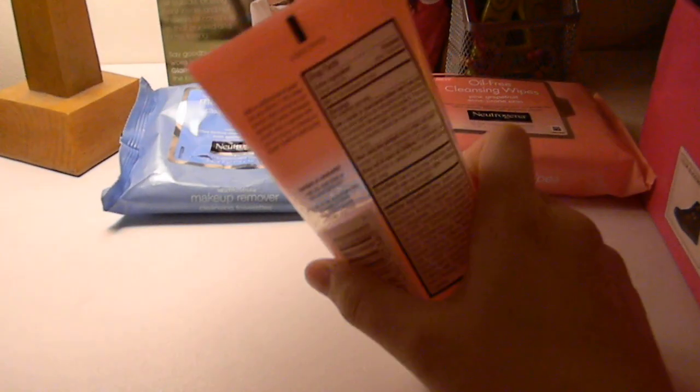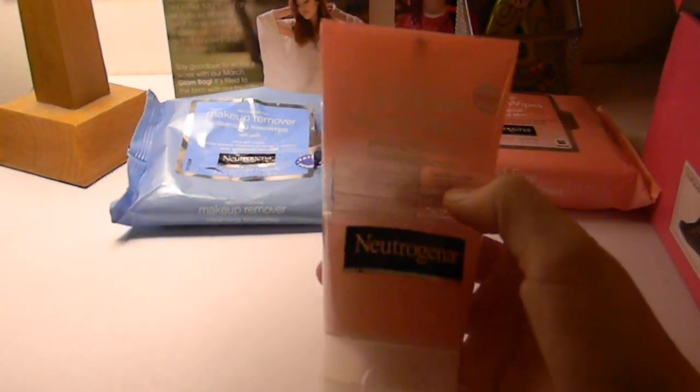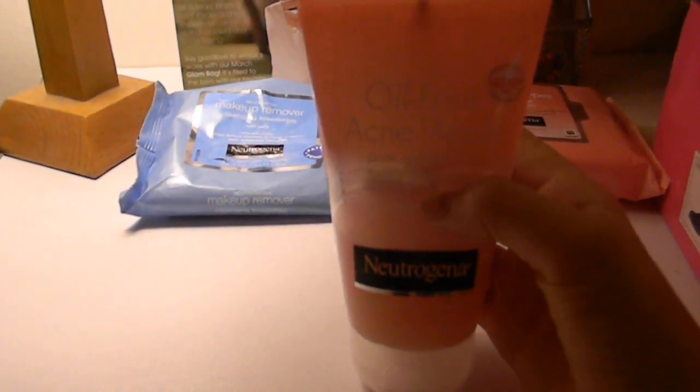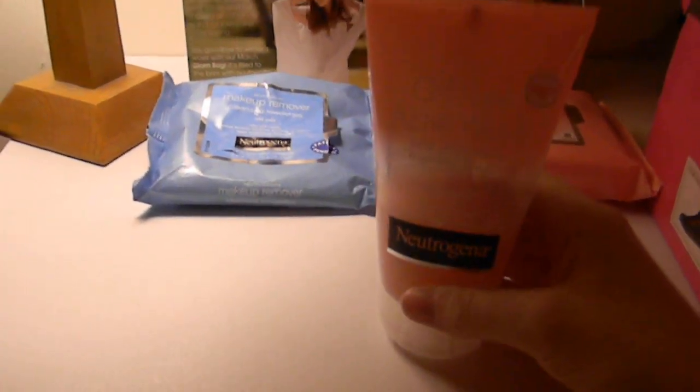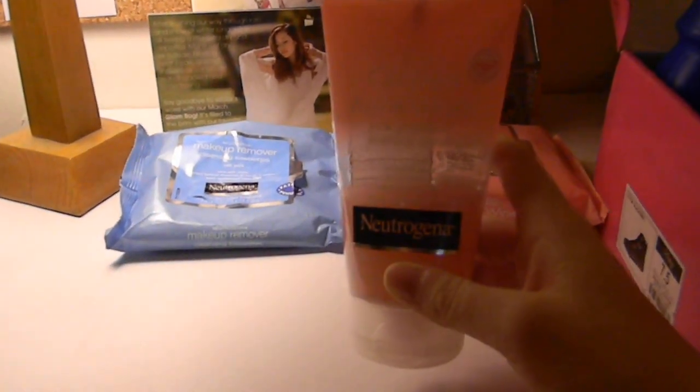It smells amazing. That's definitely a plus. It's nice to use. You can just rub it on your face with your hands, or sometimes some people use washcloths. They put a little bit on a washcloth and clean their face by using that. So nice cleanser, does what it says, very good at keeping away acne.